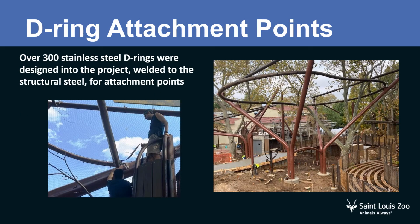One thing we're really proud of is having the keepers involved from the very concept of when we first started designing Primate Canopy Trails and making sure that it worked for the staff as well as the animals. And something that I think most keepers wish they could get built into their exhibits, not retrofitted, are attachment points. So we have over 300 stainless steel D-rings that were designed into the project and welded onto the structural steel. It's very hard to see here, but if you have a good computer, you can kind of see along here. These are the D-rings on the structural steel. They go about every 3 feet. They alternate one side to the other, but they are throughout the project. And then you can see right here how the keepers are hanging fire hose attachments onto some of these D-rings.